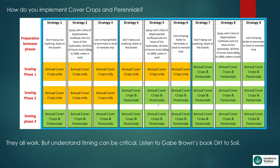So we have different strategies for preparing under any regime. You don't spray with anything. You just graze the pasture to the bottom, right down to the boards next to the soil profile, and then you drill straight into it. You can use that at different times of the year. If you have a dry time, which we do in February, you can even drill in the dry when everything else is dormant or not able to grow, and utilize that.